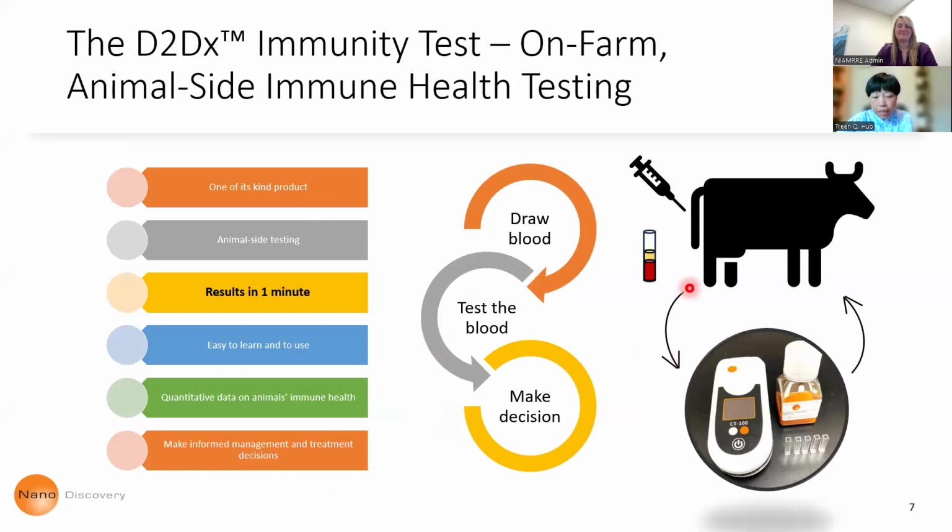So here is a brief summary about the D2DX immunity test. It's actually a really simple test. You could use it on the farm, at the animal side. As you can see in this illustration, take the blood. We can do blood serum or plasma. If it's a plasma sample, you don't even need to spin it down. The test basically has one single reagent and one small device, which looks almost just a little bigger than a cell phone. You can do this on the farm. You don't have to send it out to the lab. It could be done by trained staff on the farm or veterinary doctors. Draw the blood, do the test, and you can use the test results to make management or treatment decisions. I am proud to say, yes, indeed, our product is one of a kind.